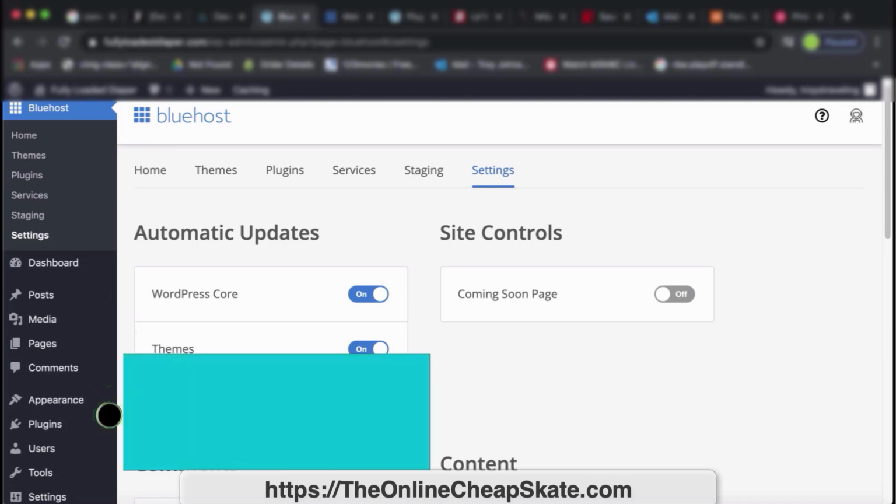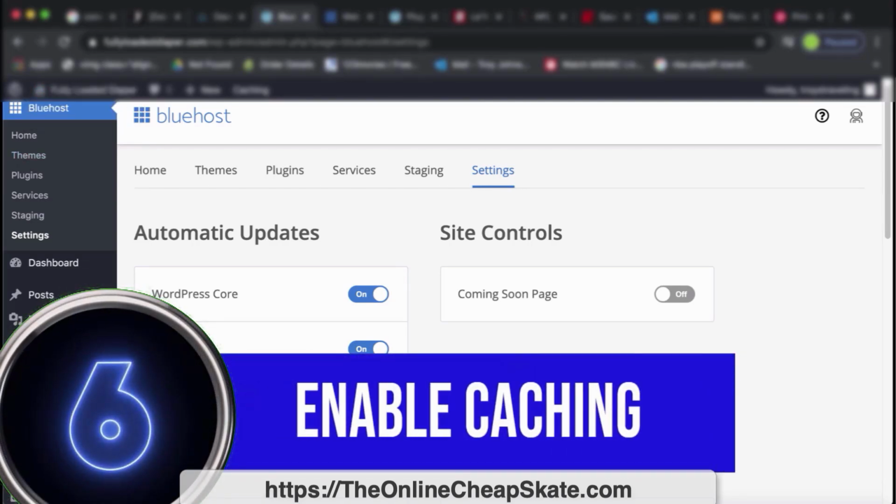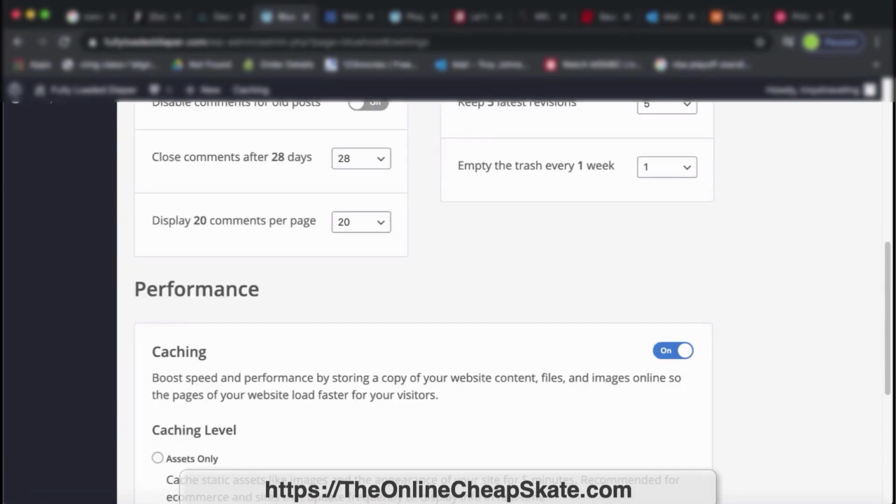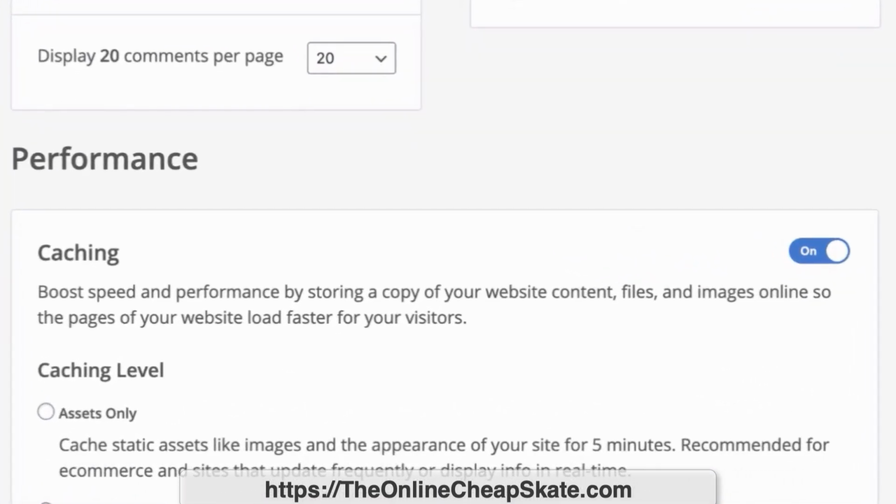Number 6 is also found under Bluehost and settings on the same page. We just need to scroll down. And if you scroll down the page, you see this performance. This is caching. We want to make sure this button is toggled on as well. Caching is basically making copies of your site on many computers throughout the internet so that when somebody does search for your site, it produces the site way quicker. There's a CDN behind this. There's Cloudflare. You can do this on other hosting companies, but I don't have time to explain it. All we got to do is just make sure this button is clicked on.